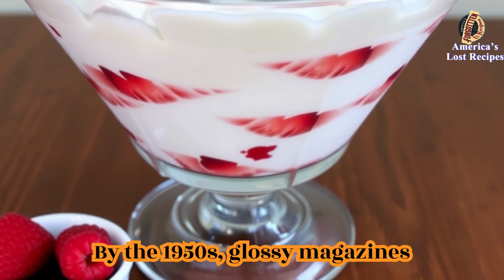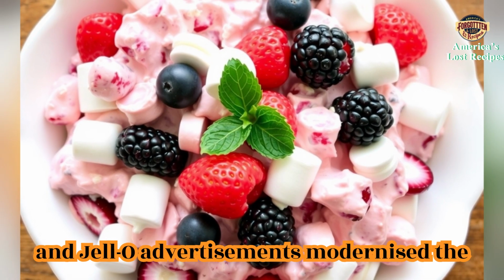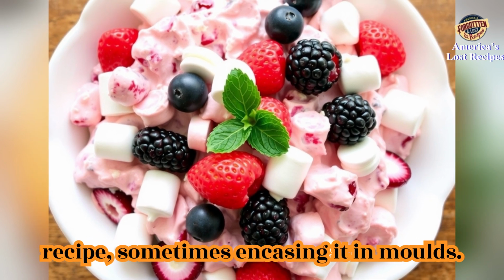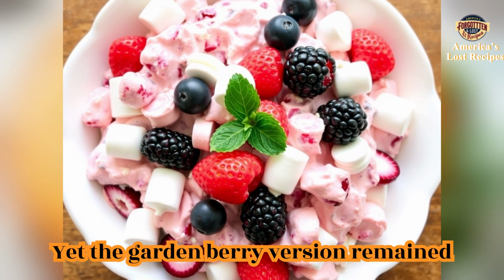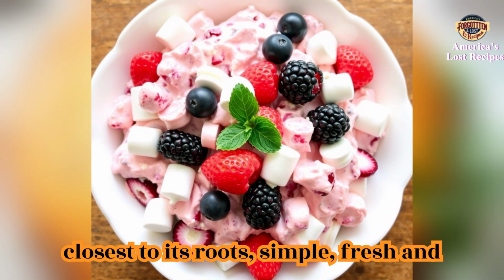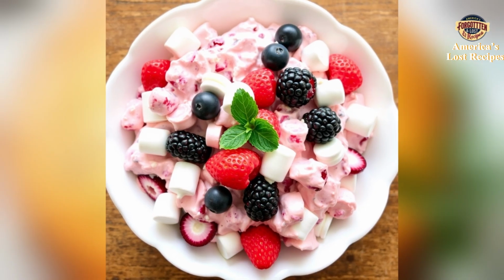By the 1950s, glossy magazines and Jell-O advertisements modernized the recipe, sometimes encasing it in molds. Yet the garden berry version remained closest to its roots: simple, fresh, and unforgettable.